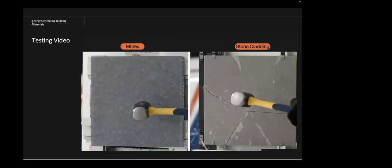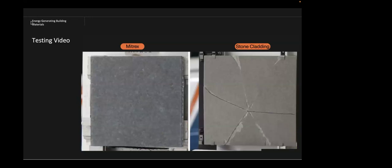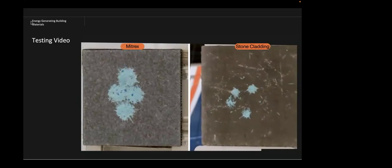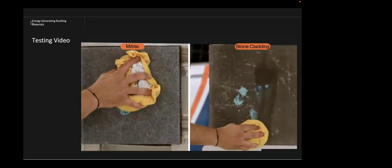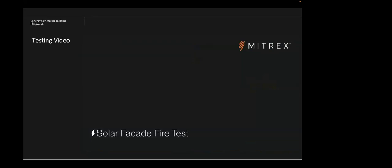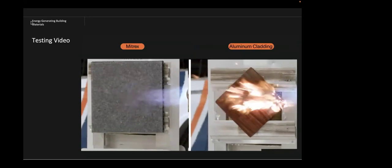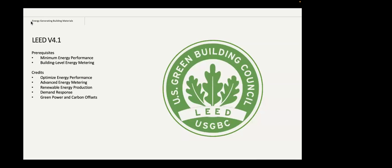We guarantee our technology for 25 years. So with warranties, we're putting our money where our mouth is. All of this testing information is available. So if anyone is looking for the full range of testing, that can be provided. LEED, if it's something that is important to you and your client, there are lots of credit potential, optimizing energy performance, advanced energy metering, renewable energy production, et cetera, et cetera. So it could be a potential 40 points for LEED.